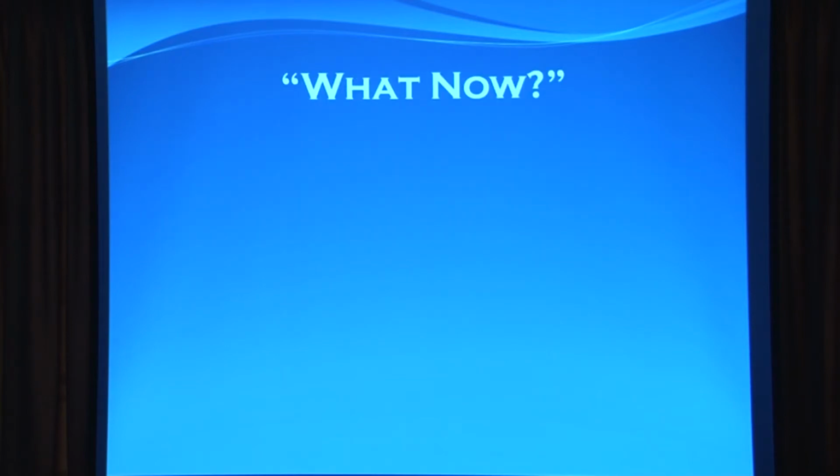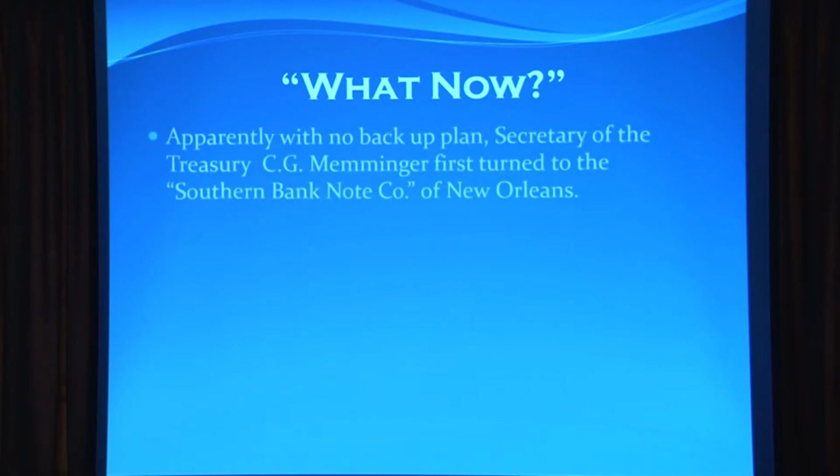So this obviously brings up the question in Memminger's mind, the Secretary of the Treasury for the Confederacy: what now? Well, he turns to the Southern Banknote Company of New Orleans. Now, there is some evidence that suggests this was not as haphazard as might be initially suggested.